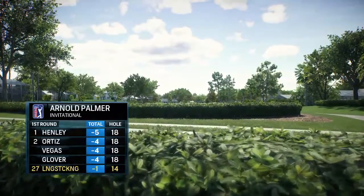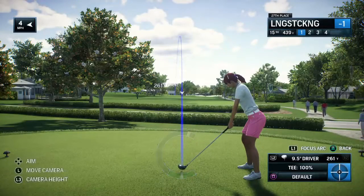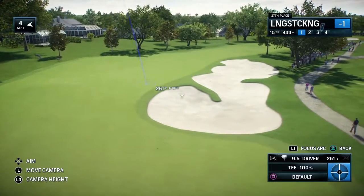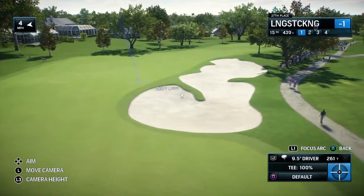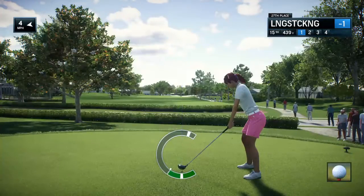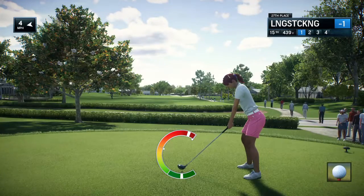At the 15th hole now at Bay Hill, this is a massive dogleg, Frank. Yeah, if you're a Bubba Watson type player and you can move the ball around, you can move it left to right, that'll certainly help the tee shot. If you're average Joe, though, just hit it down the left. Take your medicine.